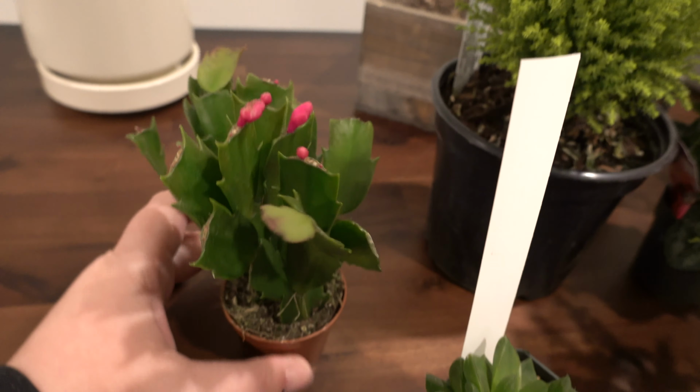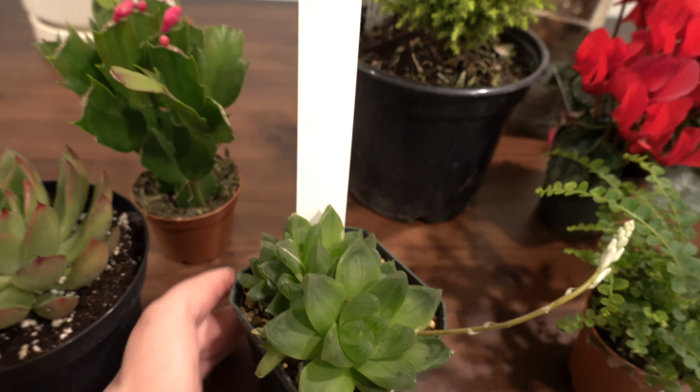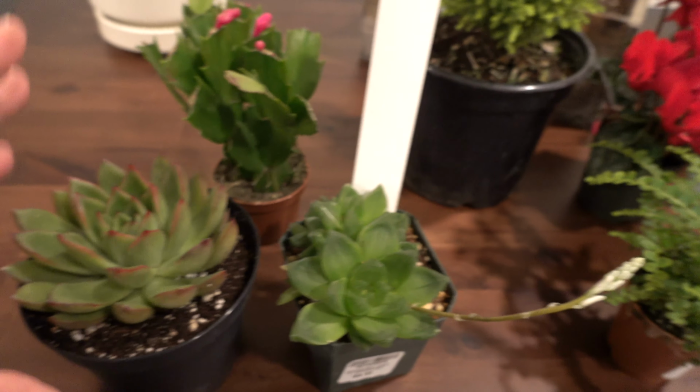I also picked up this cactus right here. It's just a little Christmas cactus. I'm thinking these three can go together because they don't require a lot of water, so I think this would be a really cute combination.